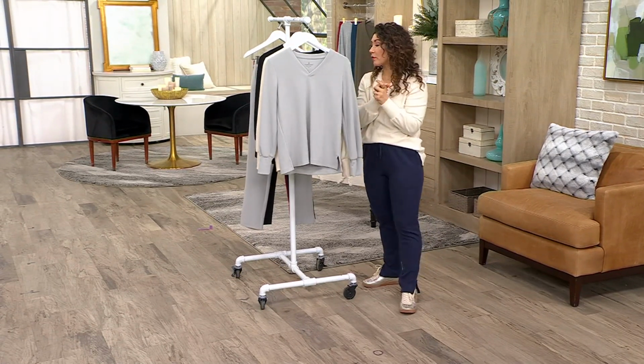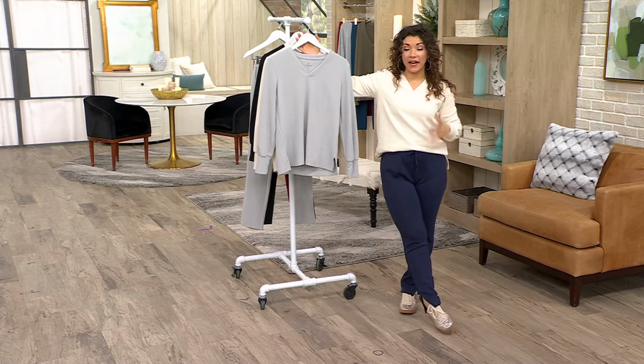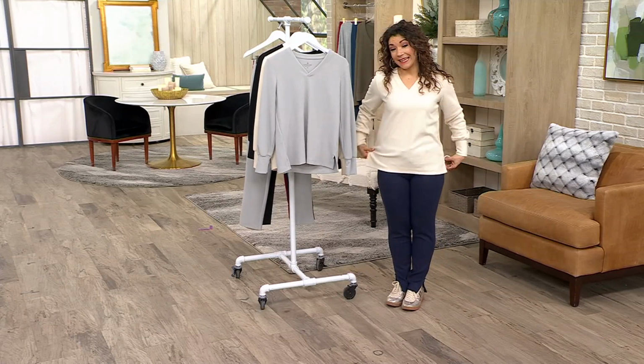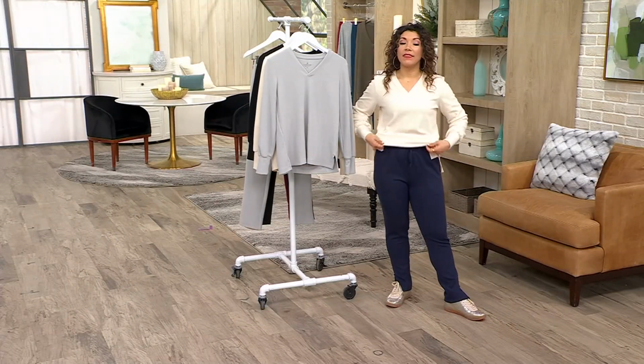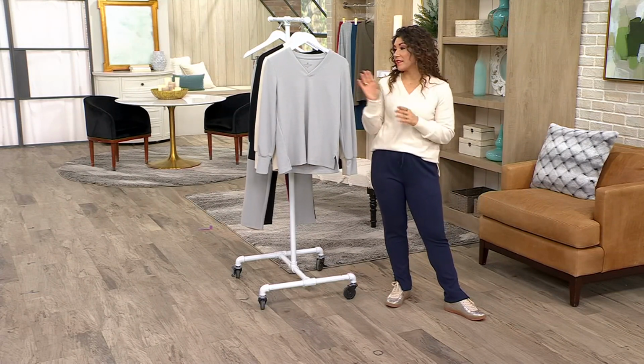All right, let's talk ribbed fleece. This is a V-neck pullover. Both Karen and I have it on. The price on this, though, goes up at the end of the day today. So right now, it's a new item. It is normally about $39, which is already our great QVC value. Then we bring it down to $35.98. So you've got that sale price for a limited time.